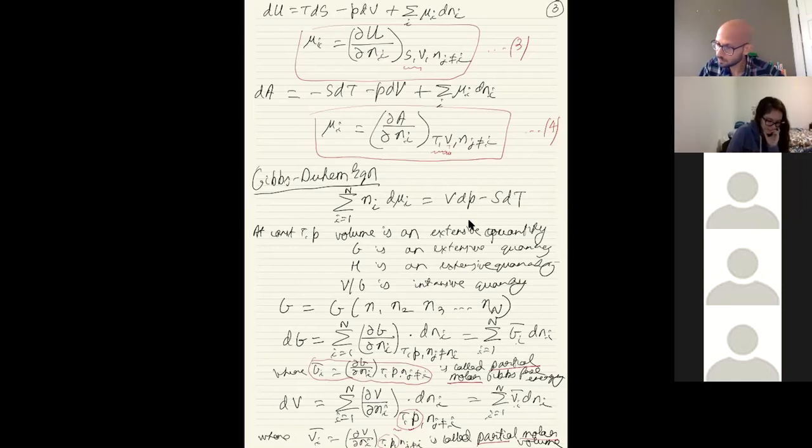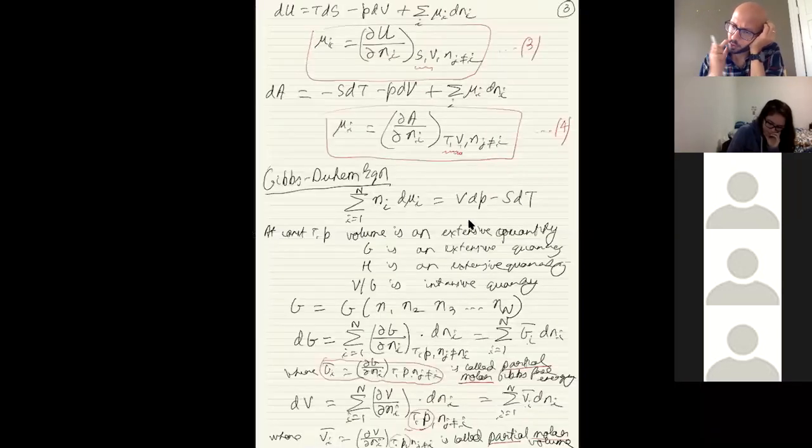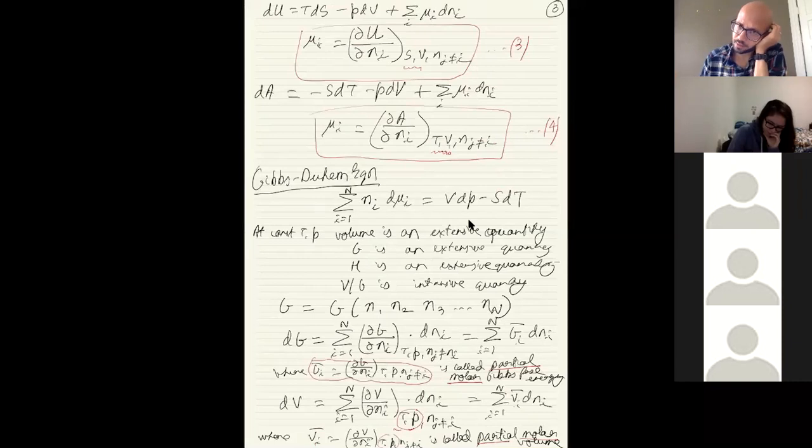So what we did here was to realize I'm going to capture the material that was not recorded. So I'm just going to work from here again. I don't know when exactly the recording stopped, but this is all stuff in the books. This part is where it starts to get complicated in the books. So we have some extensive quantity G, Gibbs energy, or it could be H, or it could be volume. Volume by G is not extensive, that is an intensive quantity.